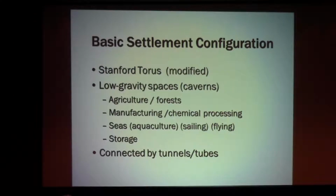So the basic settlement configuration looks like a Stanford Torus in one of the caverns. Then we'll have a number of low grav spaces where we can grow plants and maybe forest. That's where the manufacturing would go.